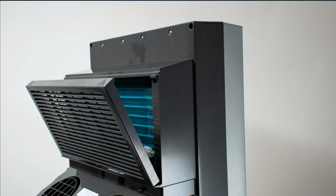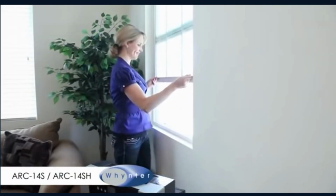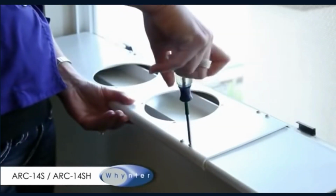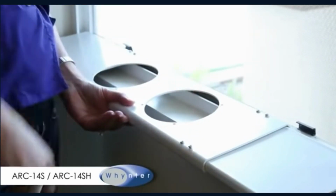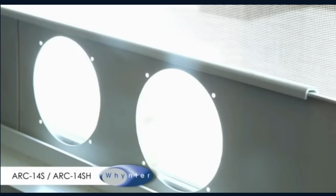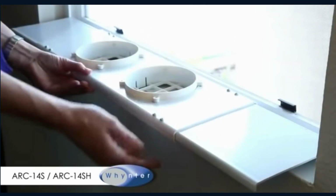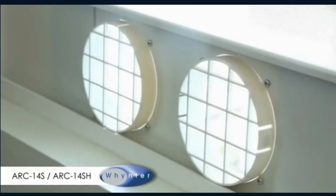It uses an eco-friendly refrigerant that minimizes greenhouse gas emissions, so you can stay cool with a clear conscience. Worried about complicated installations? Fear not. The Winter ARC14S is easy to set up, and with the included window kit, you'll have it up and running in no time.